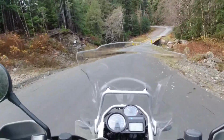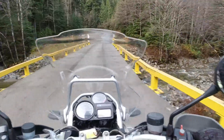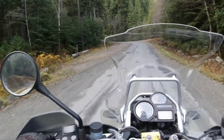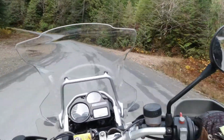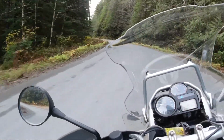Okay, there's a river here. I think we're too high up for fish or bear though. We're gonna keep dropping until we get to sea level.